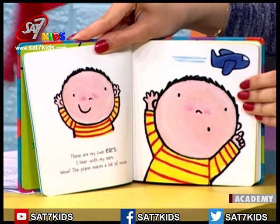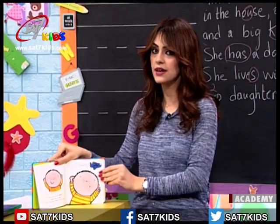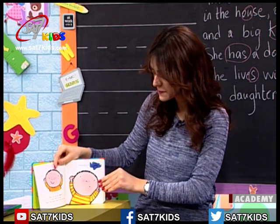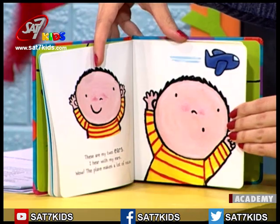These are my two ears. I hear with my ears. What do I do with my ears? I hear, بسمع. I hear with my ears. Wow, the plane makes a lot of noise.